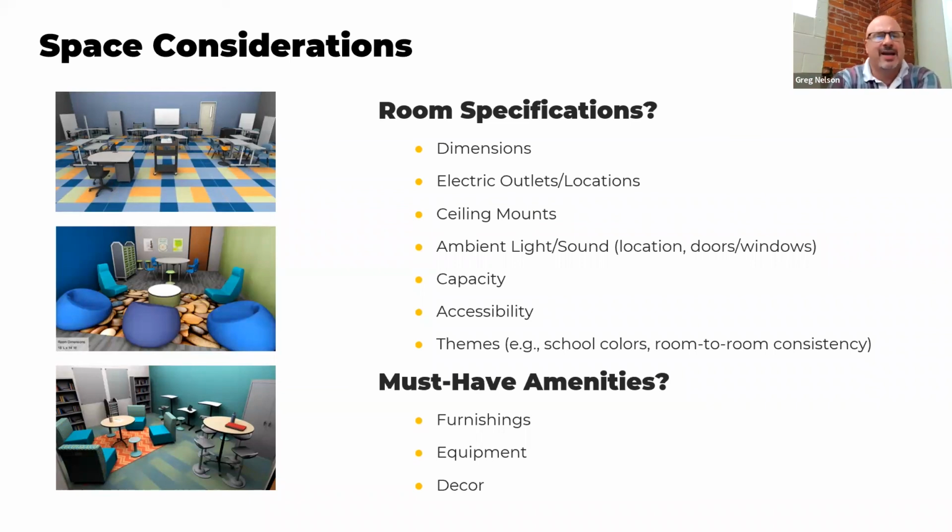And then lastly, must-have amenities. Sometimes people say, I need this, and that becomes the centerpiece of the room. I must have this projection in my sensory room, or I must have these tilt tables. And then we can start to design around that to say, okay, what other things can lend to the accommodation and inclusion within that room.